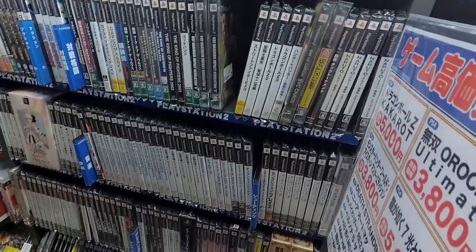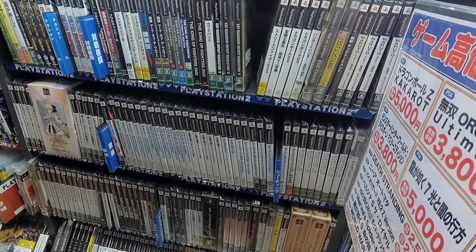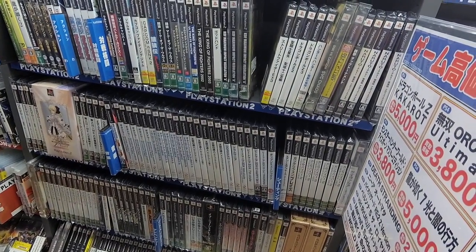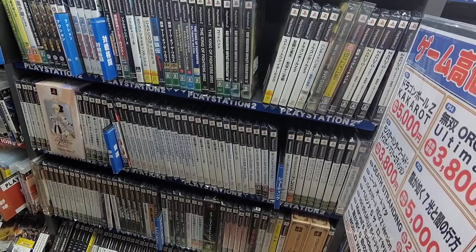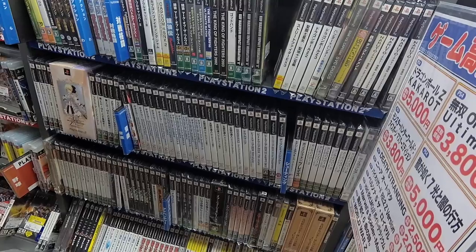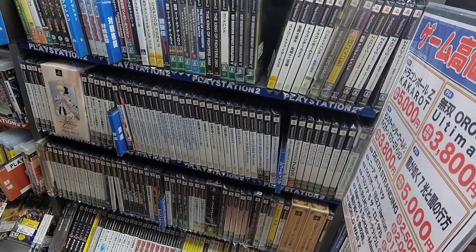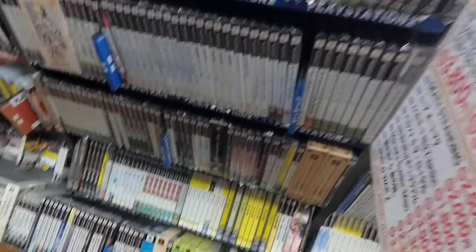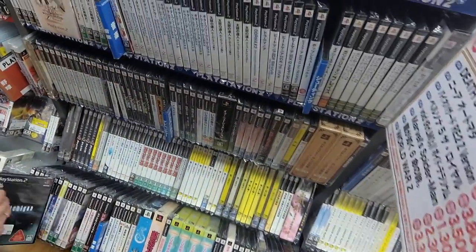You know, actually, what am I looking for? I want Okami, but not the best version you can find everywhere. I want the original version. Where would I find it? Do you know that?